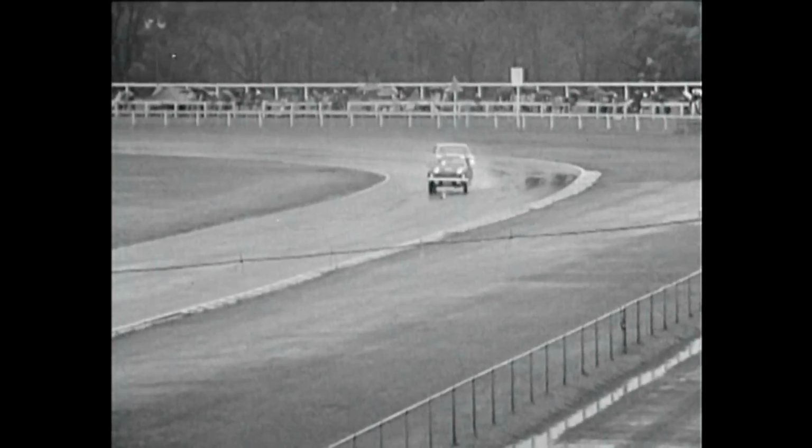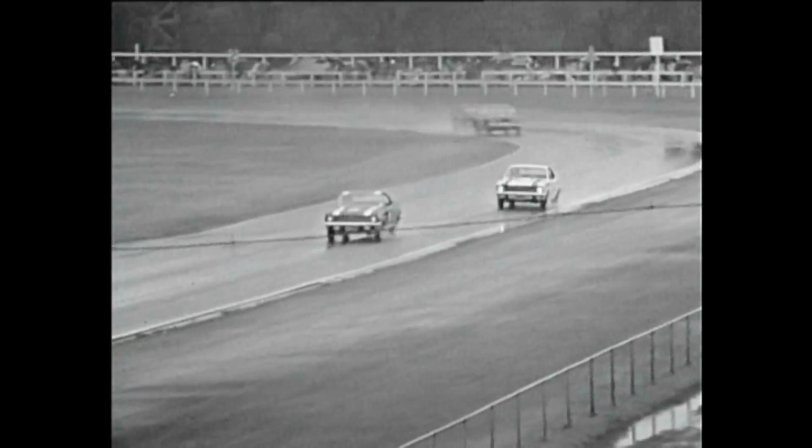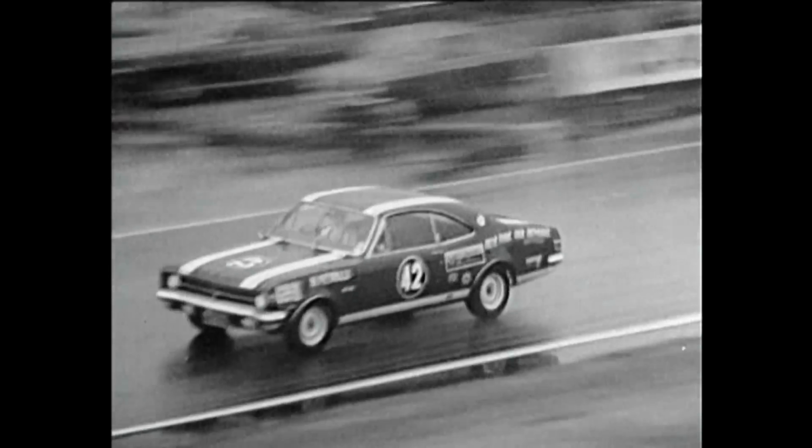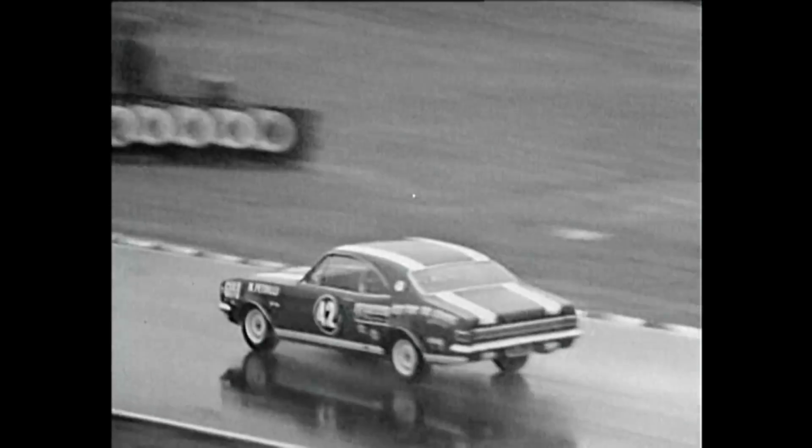This is Freddie Gibson now. This is the second group. This is second and third, respectively. The leader has gone through. Second and third is Petrelli and Brown in 41. 42 and 41, second and third at the moment. And that's the halfway point of the race, the end of lap 5.